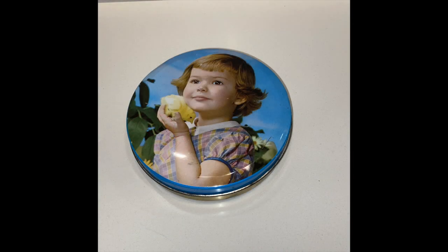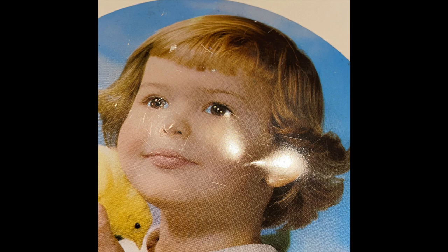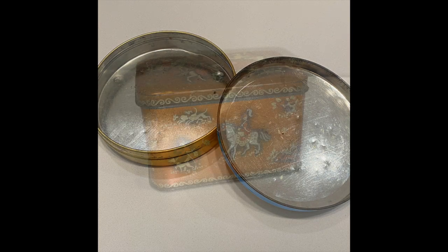Although I do not collect tins, I do pick them up because I have a lot of buyers that do collect. So this one I could not resist. This cute 1950s or 60s girl holding a yellow chick. And the cover has minimal scratching, a little bit of paint loss, but nothing major. And it is a toffee assortment made in England. Even the inside of the tin is in fairly good condition. Couple little dents, but that's it.